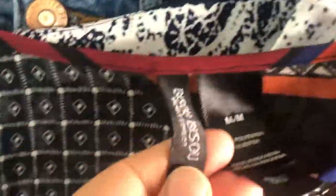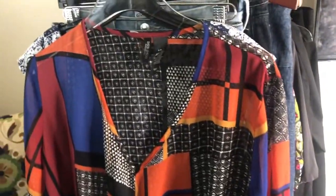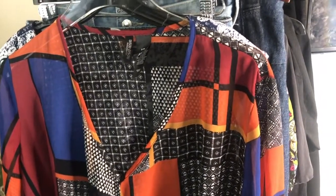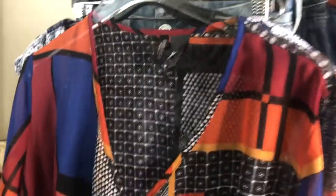It's BCBG, I guess that's how you say that. It's a size medium, and cool colors. I like the print and the colors on this. It's sheer, kind of a drapey crossover front. I just thought it was a really cool top, so I grabbed it for the look. And it's priced at $20 on Posh.